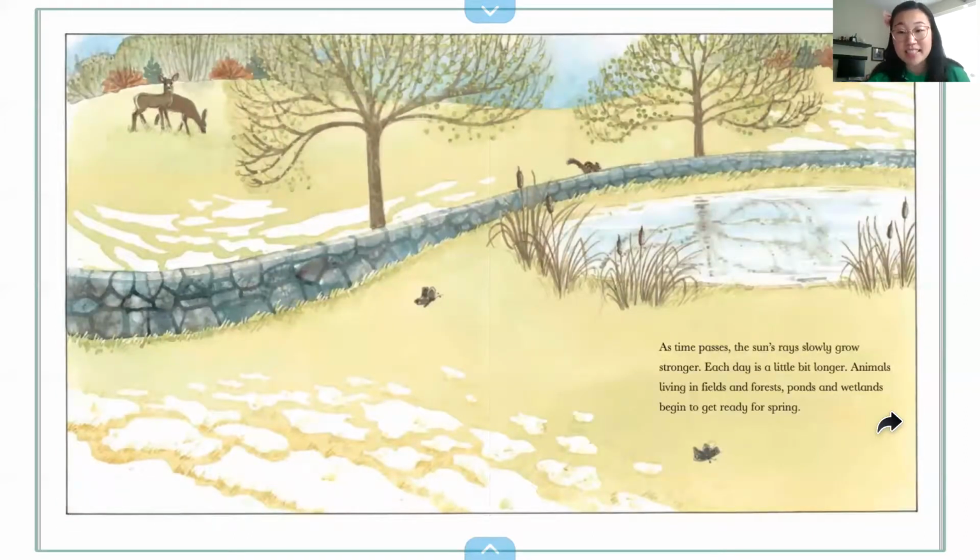As time passes, the sun's rays slowly grow stronger. Each day is a little bit longer. Animals living in the fields and forests, ponds, and wetlands begin to get ready for spring. It's getting warmer and warmer outside. What do you think happens to the animals as the snow melts and springtime's coming?